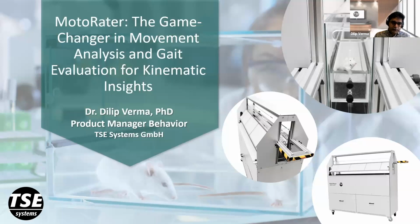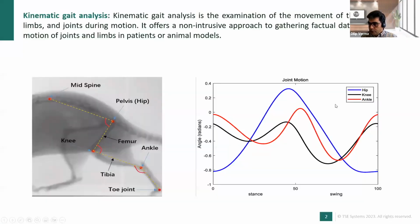Today I will guide you through why the Moderator is a game changer in terms of kinematic gait analysis. The Moderator is a state-of-the-art instrument that utilizes partial automation to evaluate fine motor abilities in a standardized, quantitative, and objective way by incorporating kinematic elements that target particular body regions.